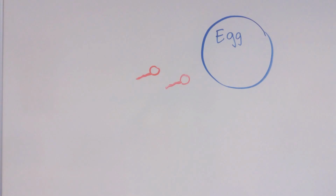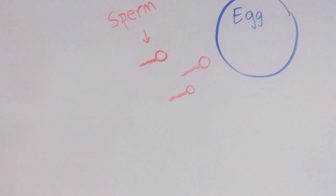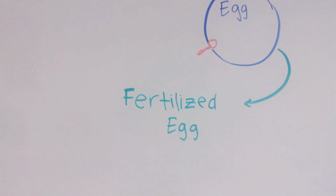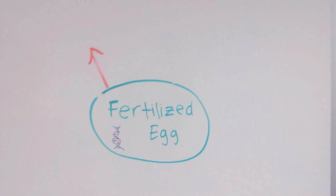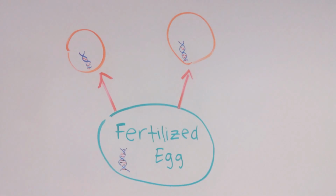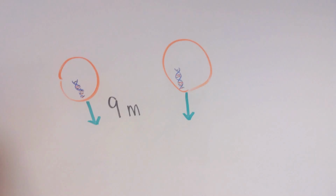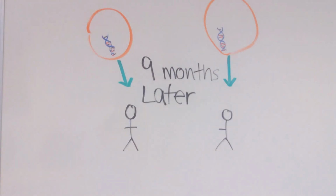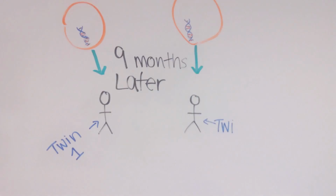Identical twins start out like any other babies, with one egg and one sperm that combine to form one fertilized egg, or zygote. However, this fertilized egg does something weird and randomly splits into two separate fertilized eggs with the same set of DNA. And 9 months later, if all goes well, you get two genetically identical babies.